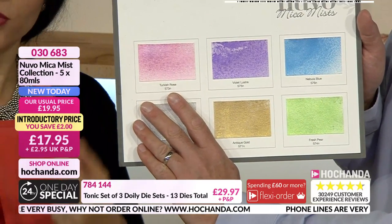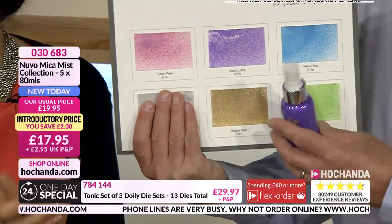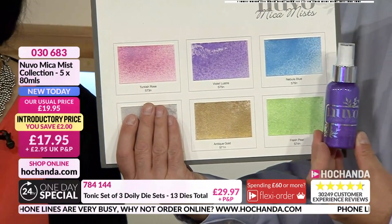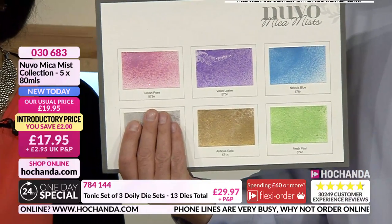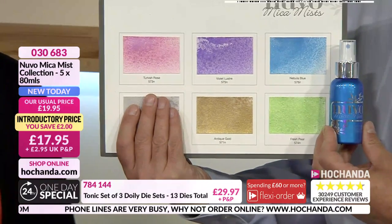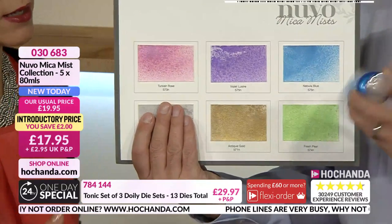You can spray them all over the cards using a stencil, so you have got the beautiful effect. You can die cut your doilies and then use them as a stencil. You have got a beautiful Turkish rose, the violet luster, the nebula blue, the fresh pear, and the antique gold. You can also layer them up, because what you want to do is spray one color, let it set, and then you can do another color over the top. They have an opacity to them because there is the mica in there as well.